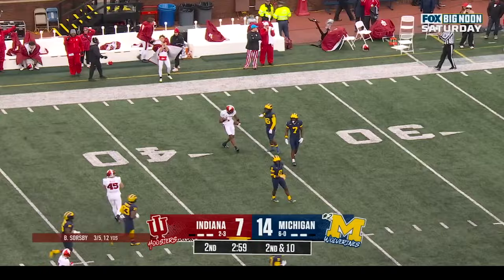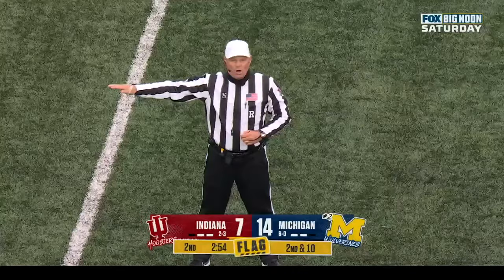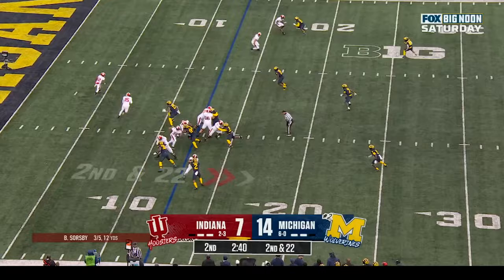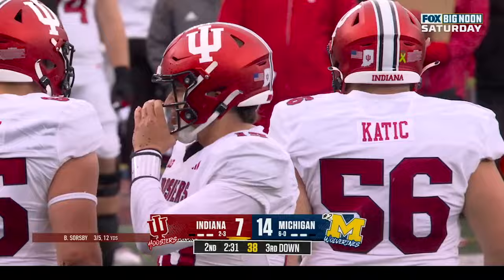McCulley again. Flag on the play, though. Personal foul. Hands to the face. Up to 50. The 15-yard penalty will be enforced half the distance to the goal from the previous spot. Second down. From the 13-yard line, let's see if Michigan brings some pressure. And they run the option to the far side. Sorsby cuts it up. And it'll get to the 19-yard line before being ridden down. Ernest Hausmann defensively for the Wolverines.